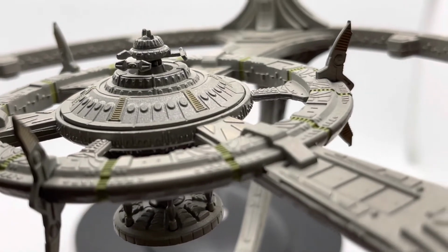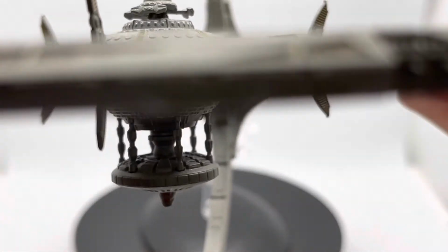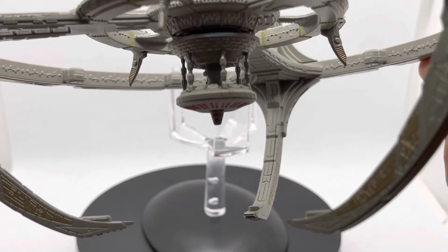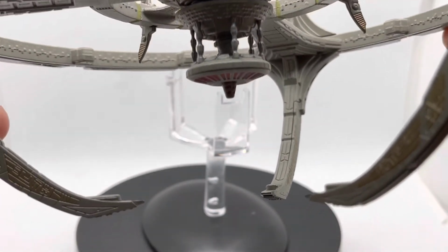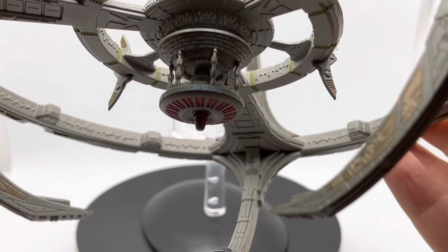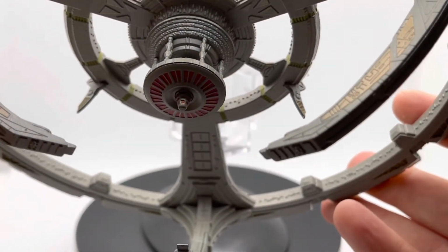And of course, where we have fantastic detailing, we also have some fragility, and it would be remiss of me not to point out that, again, whilst this is the time travelling toy collector, this particular model is not the Playmates model, so it is more of a display piece than a toy in and of itself. But that said, it is a wonderful addition to any Star Trek collection.